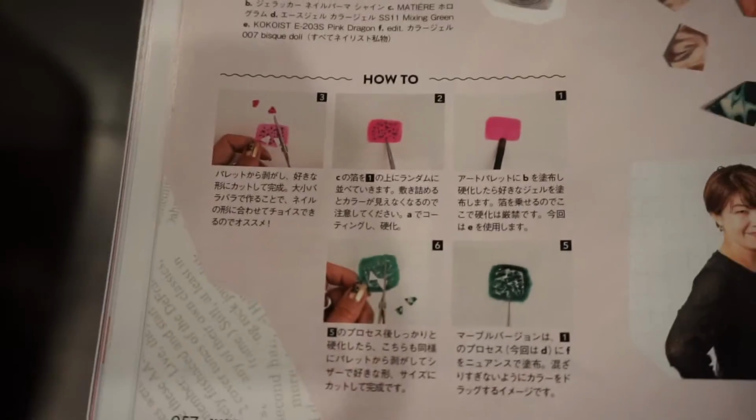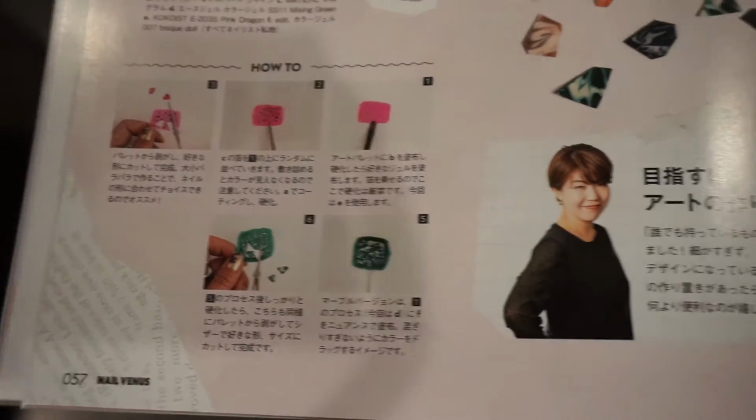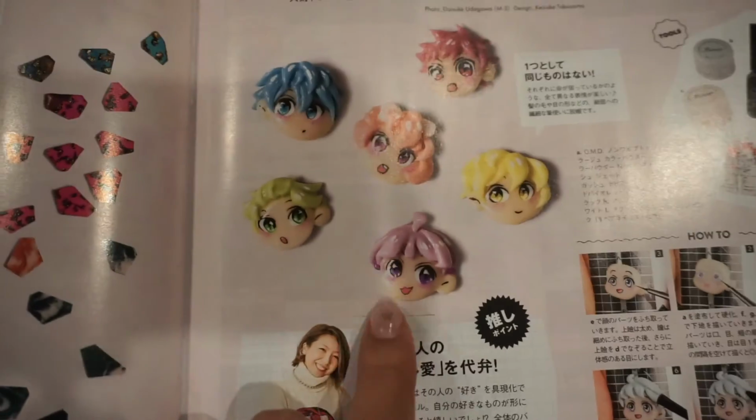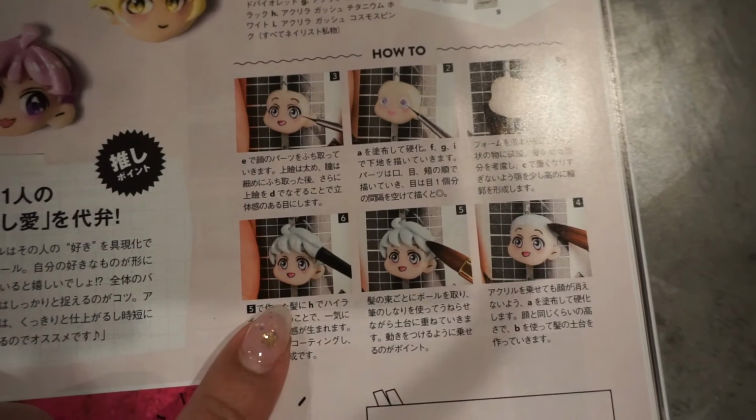And look, another step-by-step how-to. Oh, wow, look at these little characters here. That's so cool. She did it with acrylic. You can see it right there.